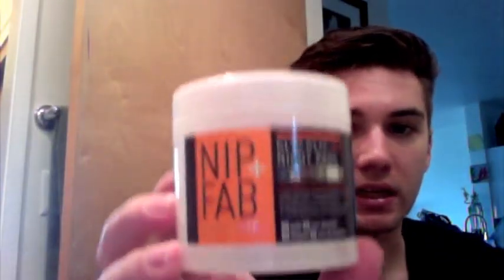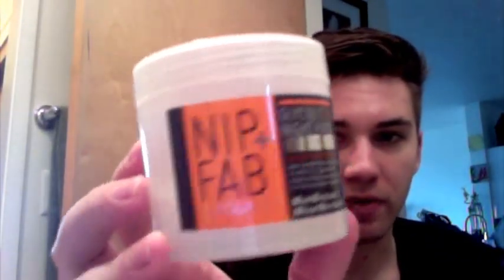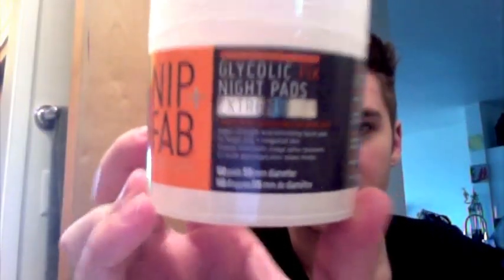Okay. So I did these. These are the NipFab Glycolic Fix Night Pads Extreme. Those have 5% glycolic acid, salicylic acid, lactic acid, and also ingredients to kind of tone your skin. I did one of those all over my face and on my neck and a little bit on my décolletage, and then I did my face cream and my serum at the moment.